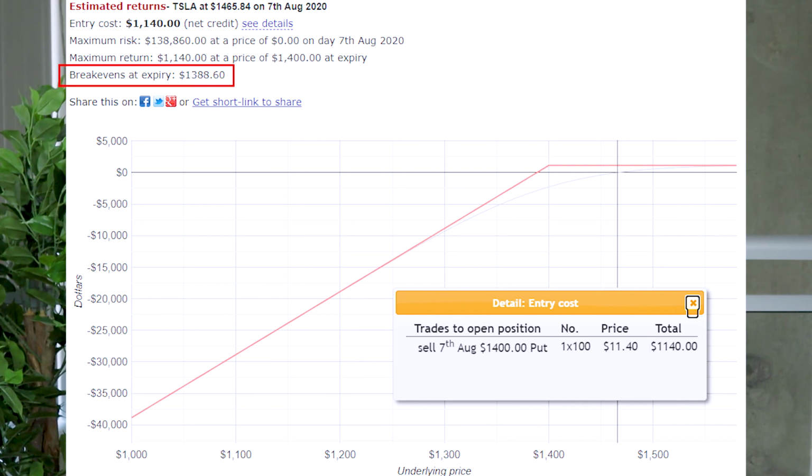Back to the same graph, look at the break-even point. It's at $1,388. That's it for the beginner options video.